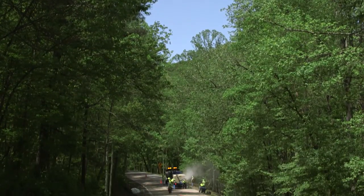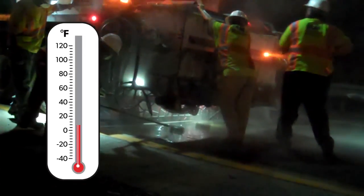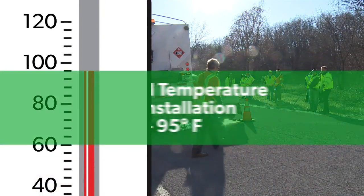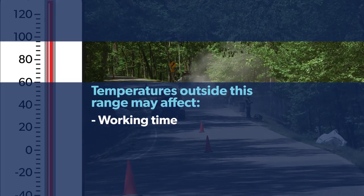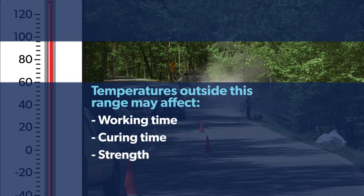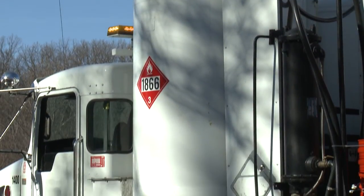Weather and temperature are critical elements in proper installation of HFST. Most binder systems discourage the installation of HFST in temperatures lower than 50 degrees. The ideal temperature range for installation is 60 to 95 degrees Fahrenheit. Temperatures outside this range may affect working time for installing the material, curing time, development of ultimate strength, and proper embedment of the aggregate. Some polymer resin binders are designed to be installed in cooler temperatures.